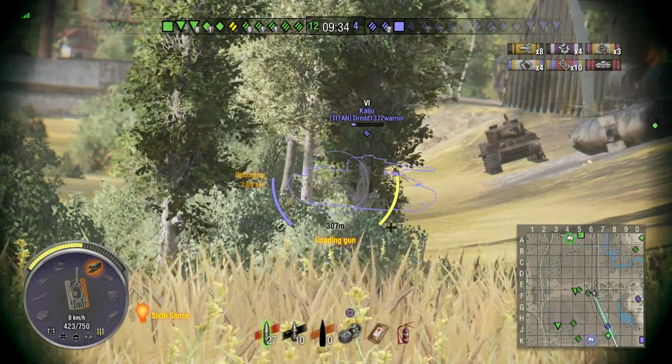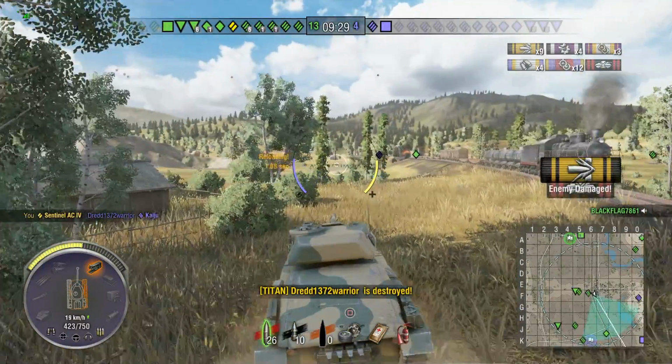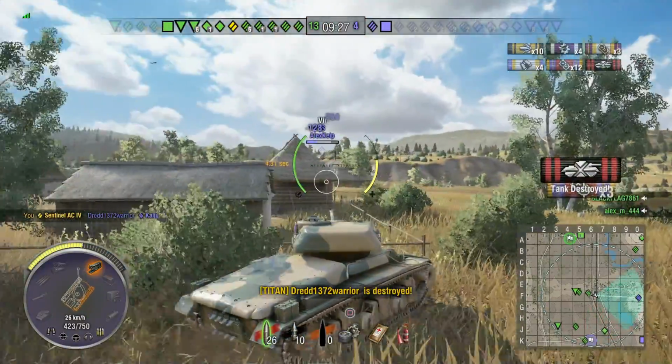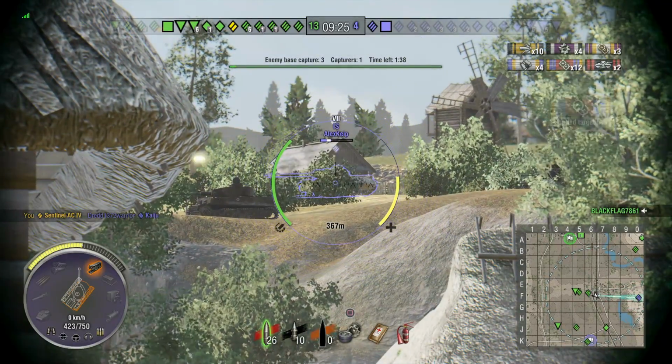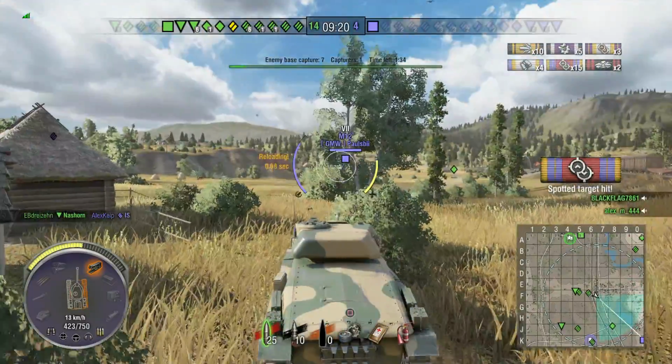And there's the Kaiju. I've got his side. I aimed a bit poorly for the first one. He's done, and now we've got one heavy who's up on the hill. Yep, there he is. It's an IS. I've got his side again. Can I get a bit of damage in? No, of course not. I just hit his tracks, and he's done.